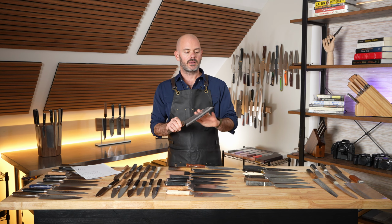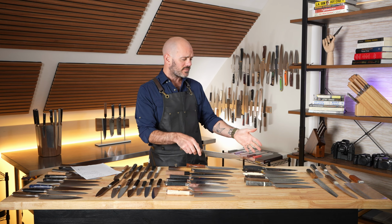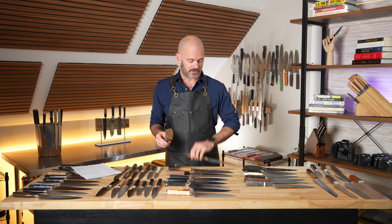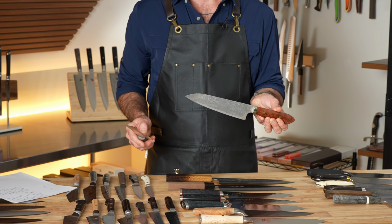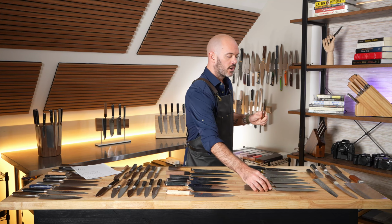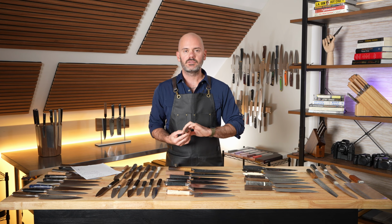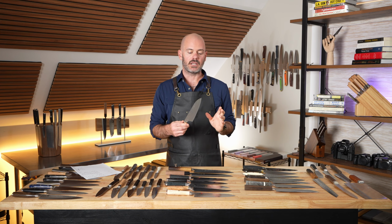Anything by Yoshikane, by Nigara, by the Zwilling Tanrei. I mean, all of these are showstoppers. If you look at the pattern in this, it's almost got this like psychedelic vibe to the different Damascus layers there. You're at 400 plus, you can get up to over 1,000 for these knives.